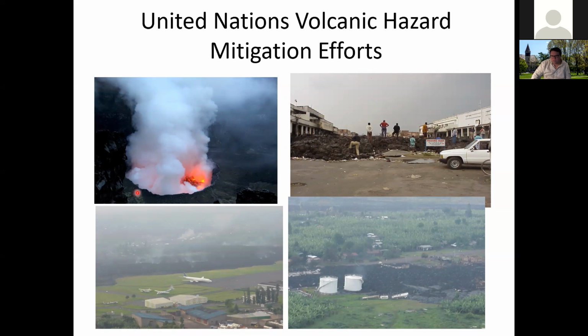So this is the volcano. This is the perspective. This is the main street of the city of Goma. And these are houses. This here is all lava that just came down, poured right through the streets, and that's sort of where it stopped. Here's individuals climbing up on top of that. But for perspective, how uncontrollable this is.